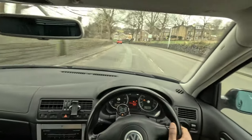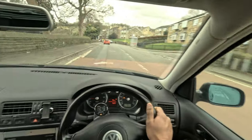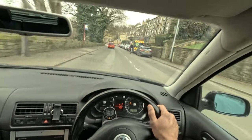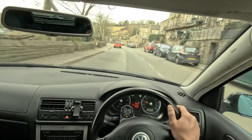I've been plodding around in it. I've gone to the petrol station and took some pictures. And you know what? I wouldn't say it's dailyable, but it's a really, really smooth drive. I'm not too sure, I think it's got KW V3s on it, but it's really, really manageable.